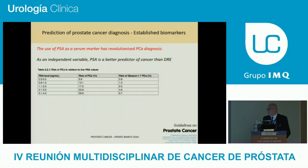This is from the European EAU guidelines. You can clearly see that at different PSA levels, and they're all low levels here, you see the risk of prostate cancer at these different levels, and here a risk of more significant and harmful prostate cancer. But even at very low PSA values, you will find a certain risk of finding a prostate cancer, which often may be indolent, of course.